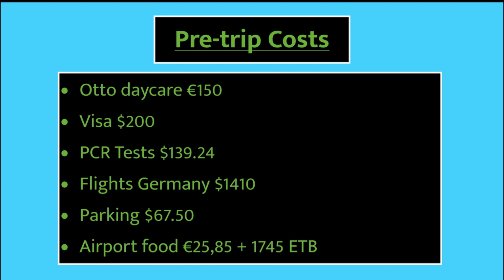The parking at the airport, so we flew out of Frankfurt. The parking for 8 or 9 days was $67. That's a pretty good deal. I usually try and find the cheapest parking, or I'll look at what's more cost effective, parking there or taking the train there? And usually parking there is more cost effective. So this trip was 8 to 9 days long that we were in Tanzania.